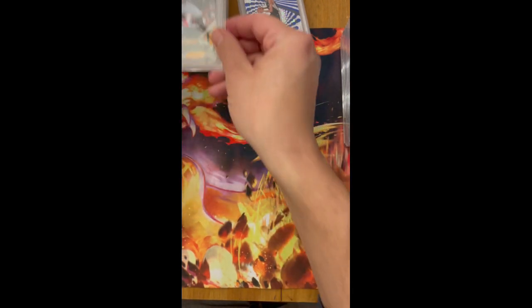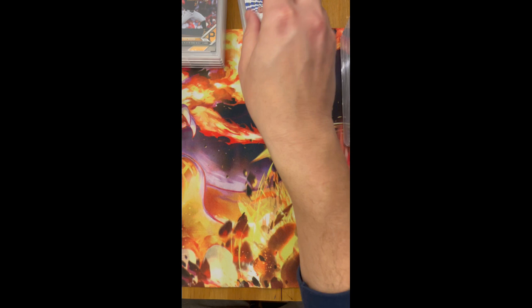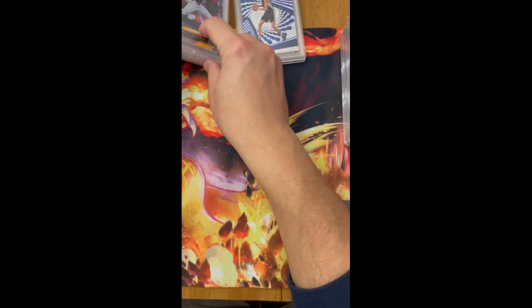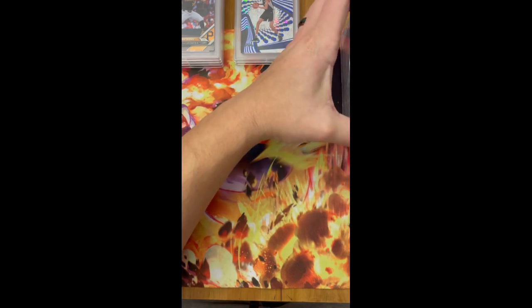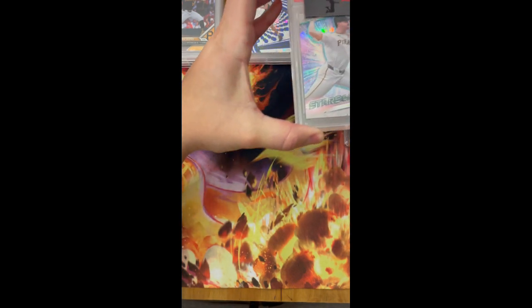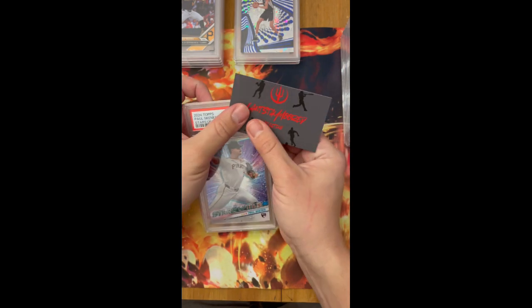So I am 6 cards in right now. I got 4 10s and 2 9s. So I think PSA is making me eat my words here with cards in grading capacity right now.